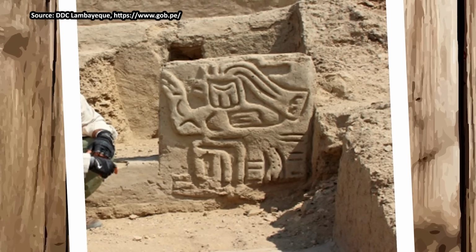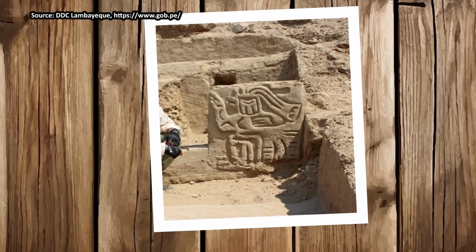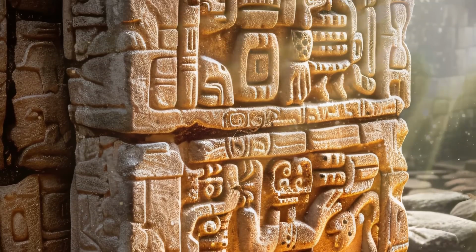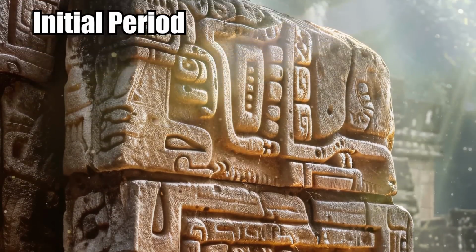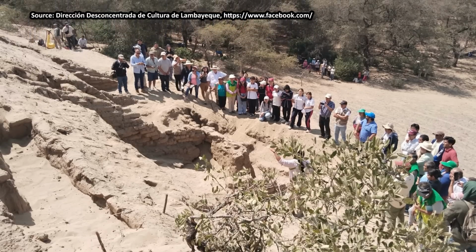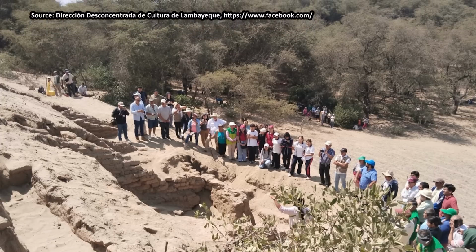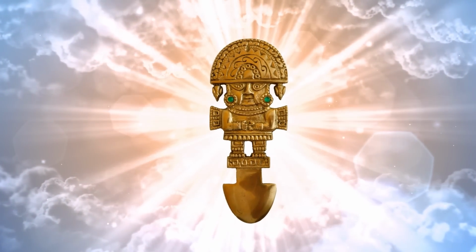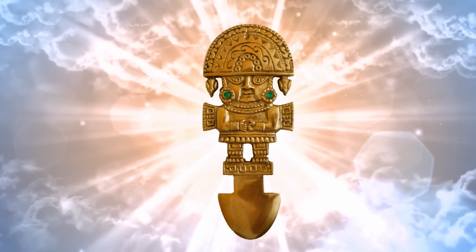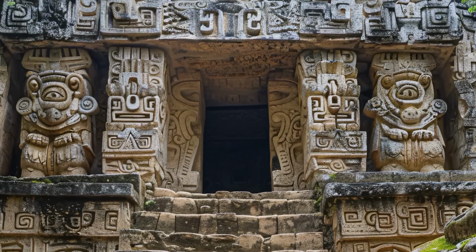On one of the theater's staircases, archaeologists found mud panels carved with mythological creatures. These creatures match other images found at sites from what's known as the Initial Period. This was one of the most important periods for Peruvian cultures. Scratch that. It was one of the most important times globally. 4,000 years ago, religion began to play a major role in human civilization in Peru. This was when some of the earliest temples appeared.